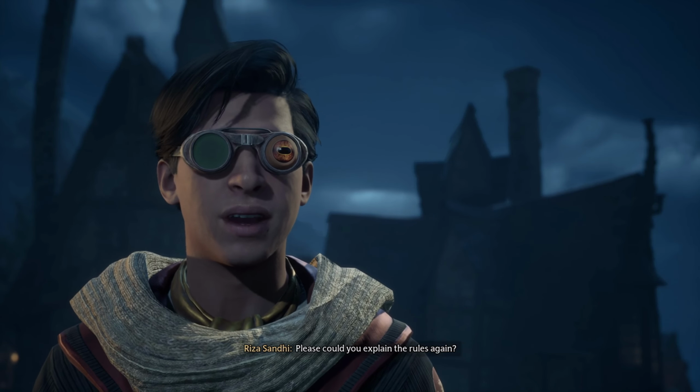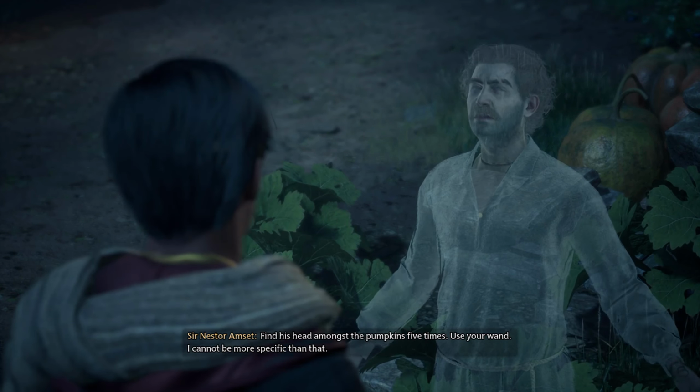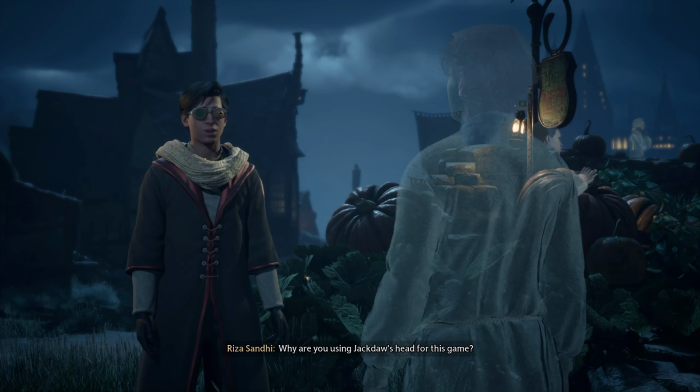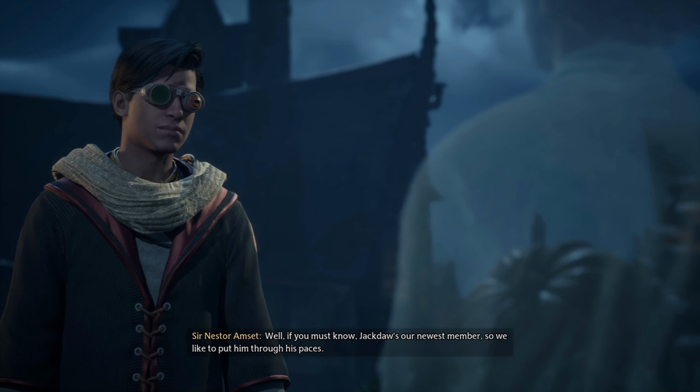Please, could you explain the rules again? Find his head amongst the pumpkins 5 times. Use your wand. I cannot be more specific than that. Why are you using Jackdaw's head for this game? Well, if you must know, Jackdaw's our newest member, so we like to put him through his paces.